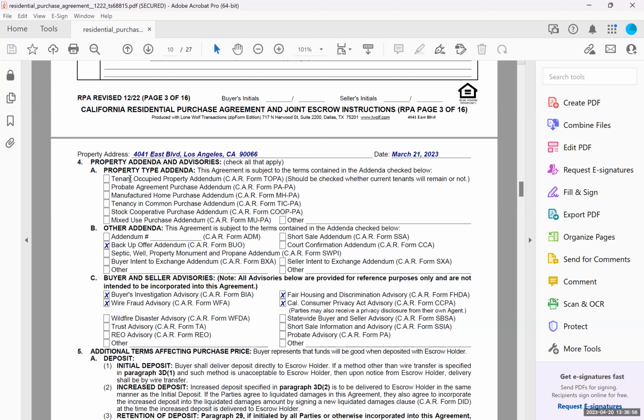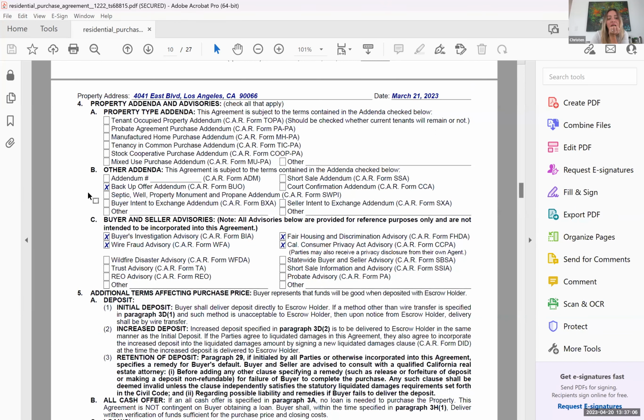So you should always read through these and just check. Do any of these addendums apply? Do I need to add any of these? Okay. Other addenda.